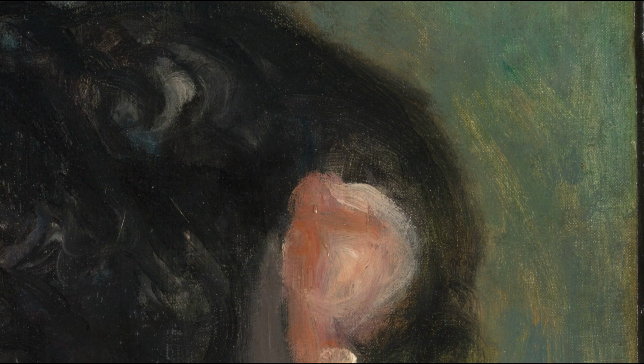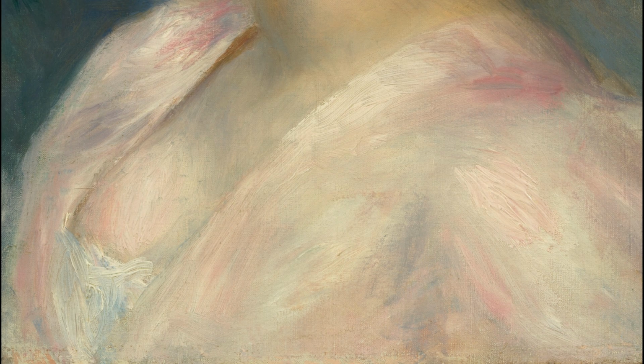What immediately captures the viewer's attention in this painting is the model's elaborate hat. During this period in France, decorative hats were emblematic of women's fashion. Particularly from the late 1880s to the early 1890s, hats lavishly adorned with feathers, ribbons, and flowers became the height of fashion. In this painting, the interplay of pink ribbons and black accents is arranged with such visual flair that the viewer's gaze is naturally drawn to the area around the hat and face.